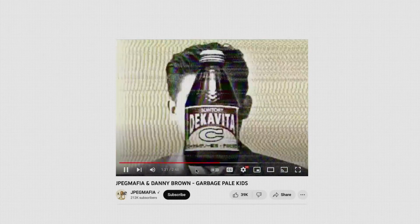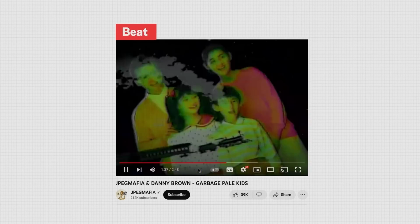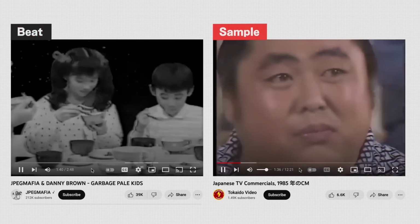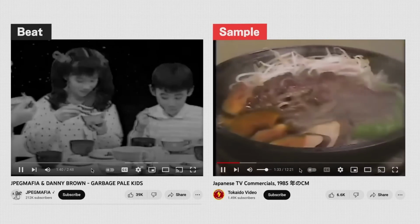A great example of this is the beat for Garbage Pail Kids, which uses this very strange sample for, I think, a Japanese noodle commercial from 1985. Now, this might seem like a fun random sample to use on the surface, but if you break down why he uses this sample, it's actually ingenious.